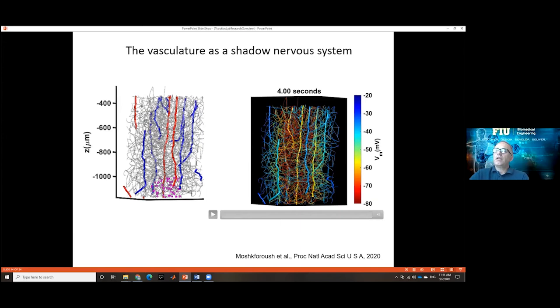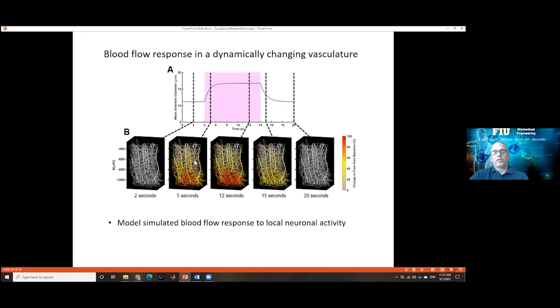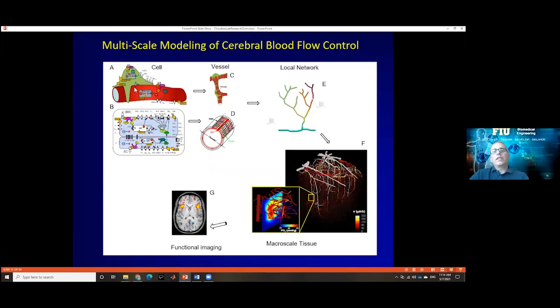So we have the electrical wiring of the neurons that process information, and we have electrical wiring in the vasculature responsible for efficient delivery of blood flow to the active regions. Propagation of current along the vasculature will reach larger vessels, and the current can dilate these vessels, essentially leading to increases in blood supply to the region, as we can simulate, as you see here. So I'm going to conclude with the overall theme in our lab: how we can use multi-scale modeling approaches to start to link the biology with the physiology, essentially extending and continuing work that started decades ago with Dr. Gomez and other pioneers in this field.